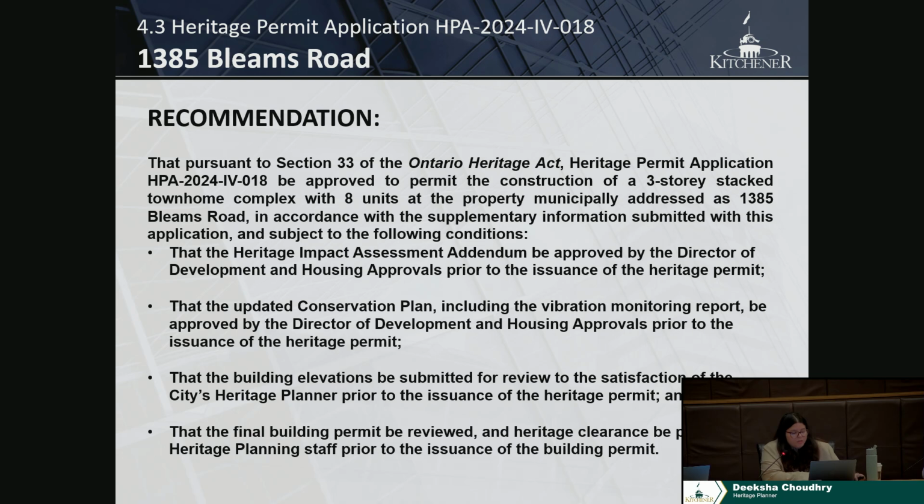Thus, staff are recommending that this heritage permit application be approved pending the approval of the HIA, the conservation plan, the vibration monitoring report, and elevations by the required designate. I am here to answer any questions that the committee might have, but we also have somebody from the applicant's team who may be able to answer questions that the committee might have. That concludes my presentation. Thank you.